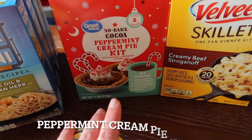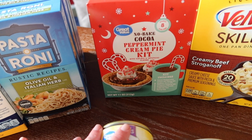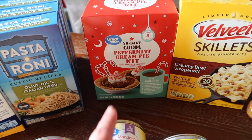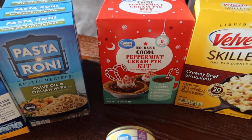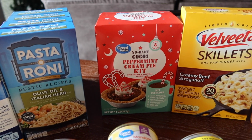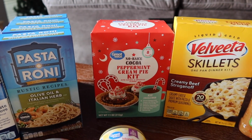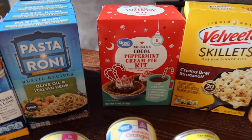And then I grabbed this no bake cocoa peppermint cream pie kit. It comes with the little graham cracker crust. It comes with 8 of them. I'm gonna probably make those a little bit closer to Christmas, and I think I'm gonna film a video of me doing that, maybe just like a day in the life and fun Christmas treat making thing. I don't know, we'll see.